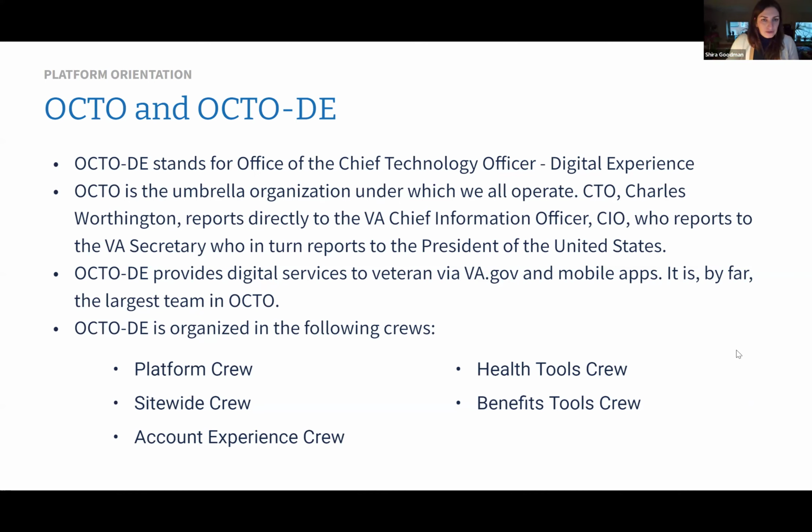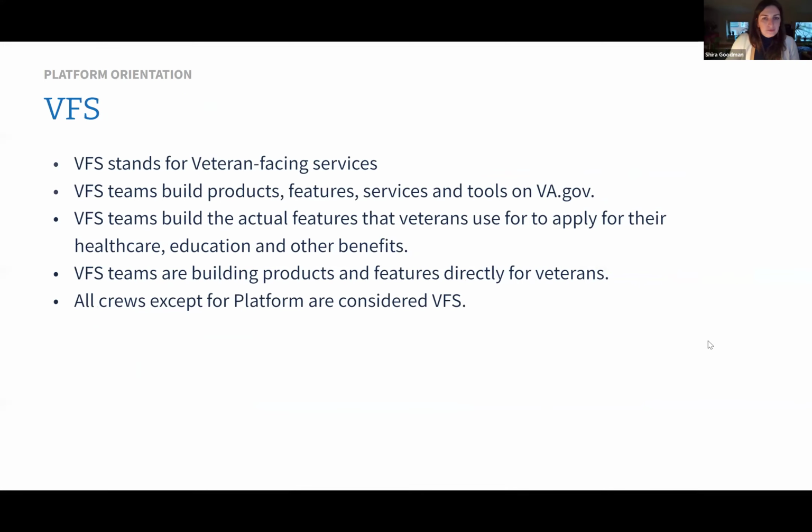They're organized into 5 different crews. There's the platform crew, site-wide crew, account experience crew, health tools crew, and benefits tools crew. And they're very self-explanatory. We're going to cover platform a little bit more later today, but the rest are all teams that the work they do supports what's in the title. So those teams are all categorized as VFS, veteran-facing services. These are the teams that are building products, features, services, and tools on VA.gov. They are veteran-facing. They do their research with veterans. They ensure that the end goal is to serve veterans and to make the experience clear and concise and convenient for them. All crews except for platform are considered VFS teams.